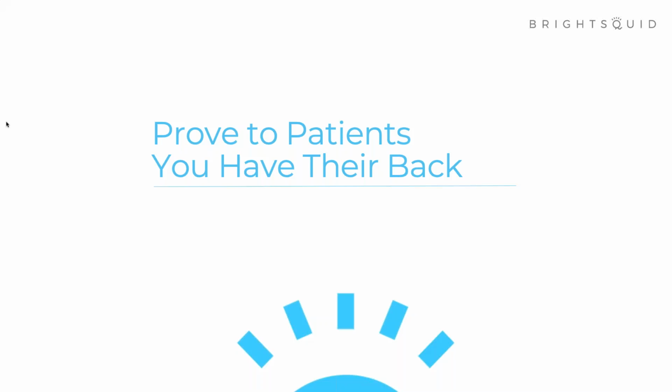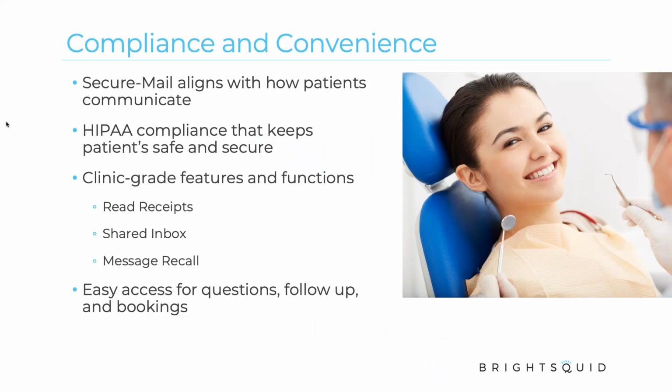And it gives you the convenience of connecting better with your patients. That's really the point. So I want to get to the demonstration, but I want to get through these slides too. So SecureMail is about convenience and compliance. Patients know how to communicate with that. They have their phone, they're using text-based all the time. It is HIPAA compliant, so that keeps patients safe and secure.